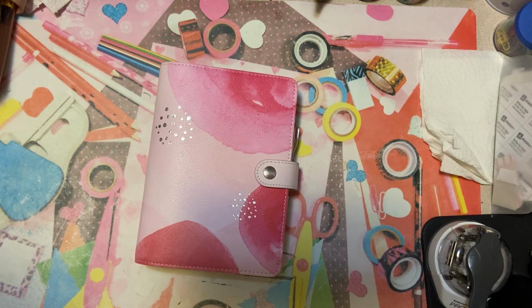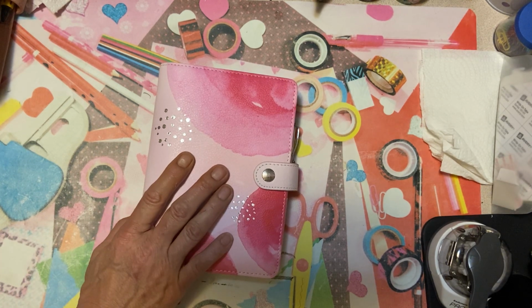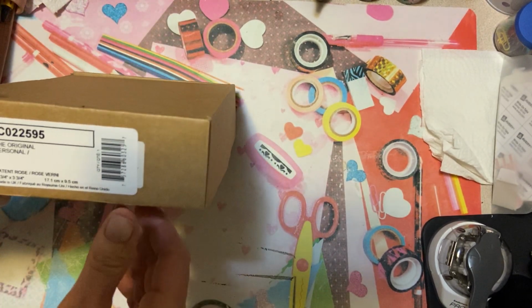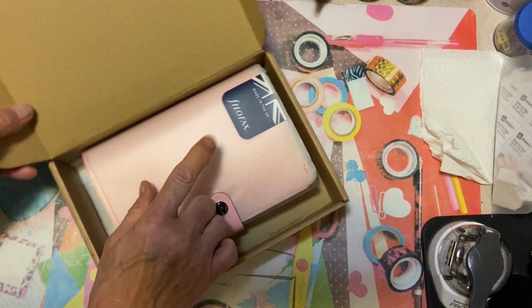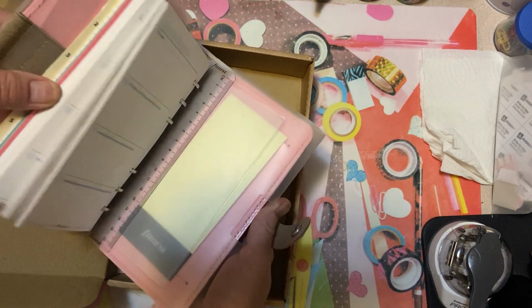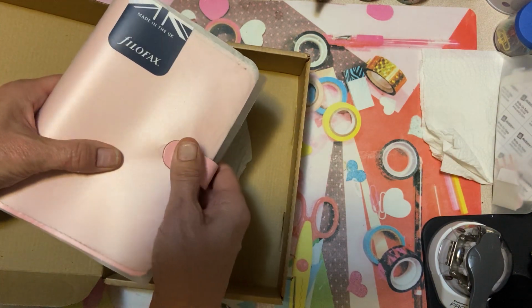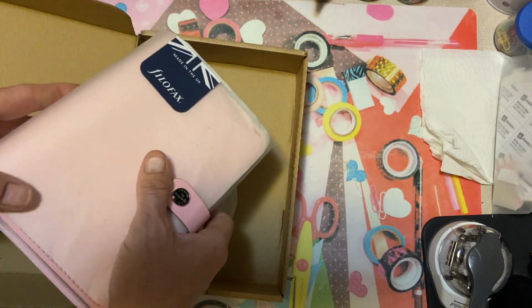Storage ideas. Where to look for planners, what I did to my Molden, the fact that I still have this beautiful Filofax, the original personal in pink, baby pink. And I remember when I got this, this was the very last baby pink Filofax in person that they had. Absolutely. And it's just been sitting there. So I don't know what to do with it.